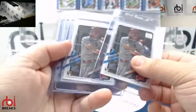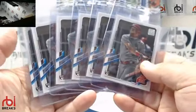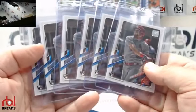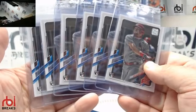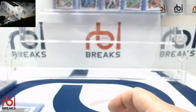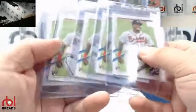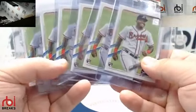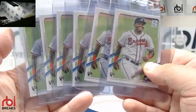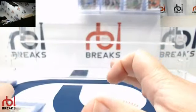So Dylan Carlson, 1, 2, 3, 4, 5, 6. 6 Dylan Carlson grade ready flagship rookies for the Cardinals. Everybody hang up there. Christian Pache, 1, 2, 3, 4, 5, 6. 6 Pache grade ready flagship rookies for the Atlanta Braves.